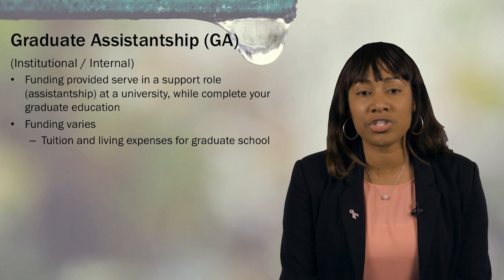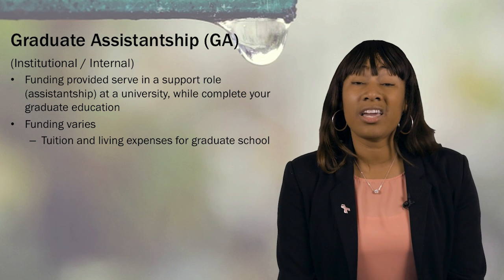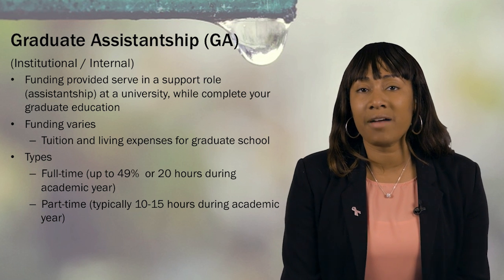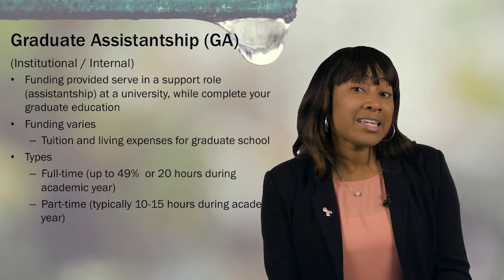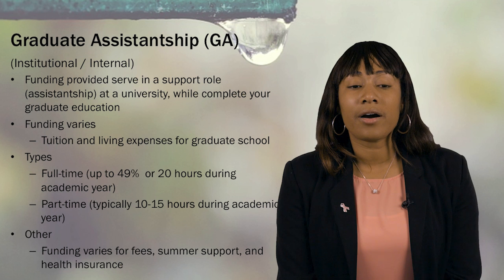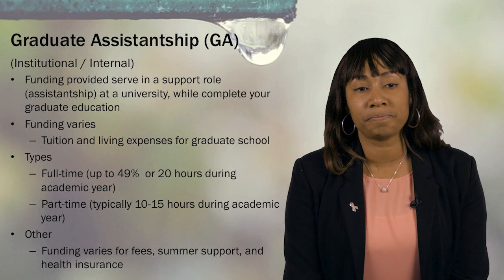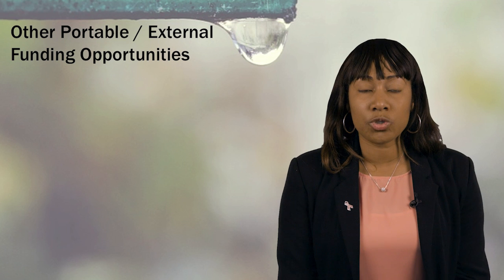With the graduate assistantship, funding varies. It could cover your tuition. It could cover stipend only for the living expenses. Again, this GA could be full-time or part-time, very similar to the GRA or graduate research assistantship, or the GTA, the graduate teaching assistantship. And the funding for fees and summer support and health insurance varies based on different institutions as well. So those were some examples of internal or institutional fellowships.